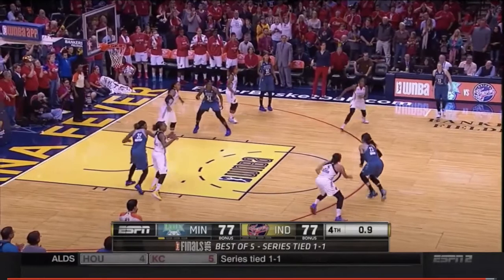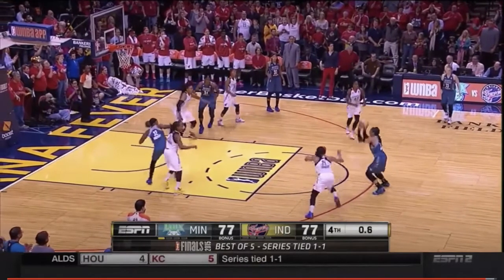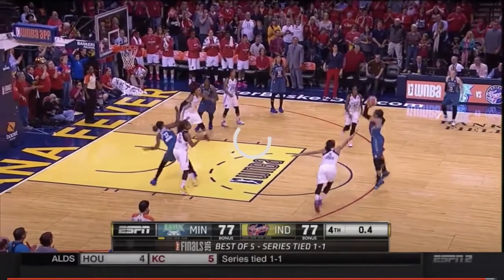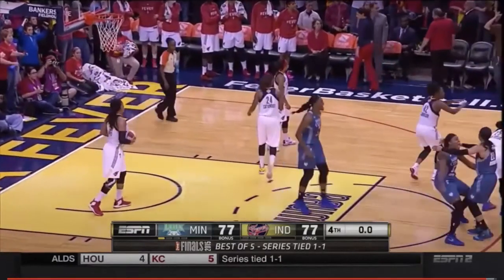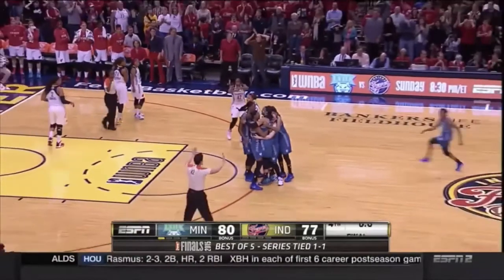Shot fake, one dribble, left, right, into the shot. That's perfect footwork. Get it off. The shot is good. And I guarantee you that's something that she's doing in the drill over and over again. And Minnesota: shot fake, one dribble, left, right, shot.